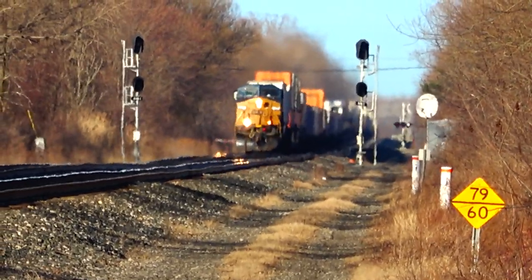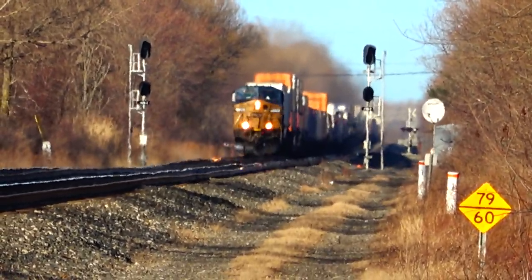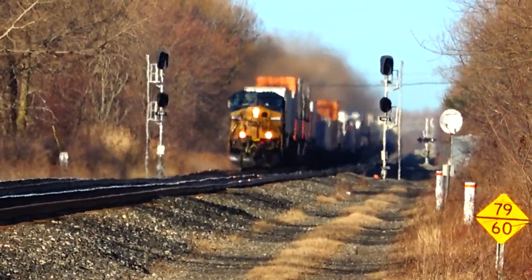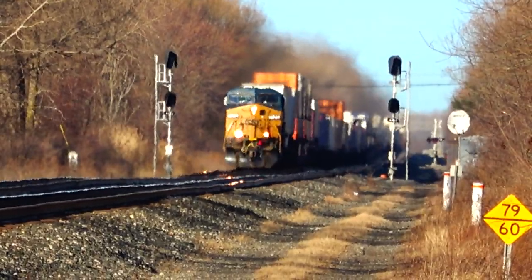Hey everybody, it's Wide World of Trains here. We're in Pomfret, New York. Monday, March 8th, 2022. Here comes the train. Check it out.